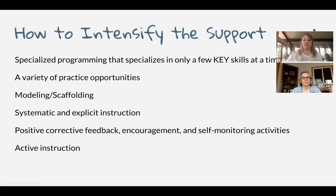We have a variety of practice opportunities. So we know that it's not just the direct instruction, but we need to practice, practice, practice. We might also use things like modeling and scaffolding. Anita Archer talks about I do it, we do it, you do it. And not just that quickly, but I do it, we do it, we do it, we do it, then you do it. So scaffolding for your kids that way.